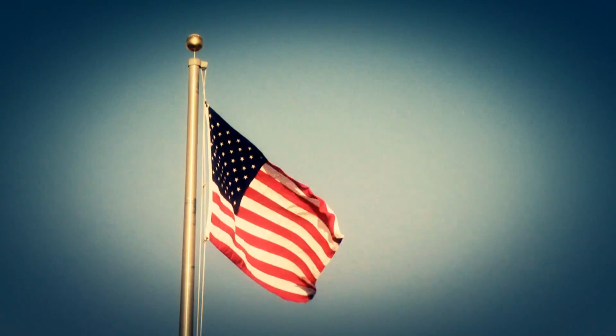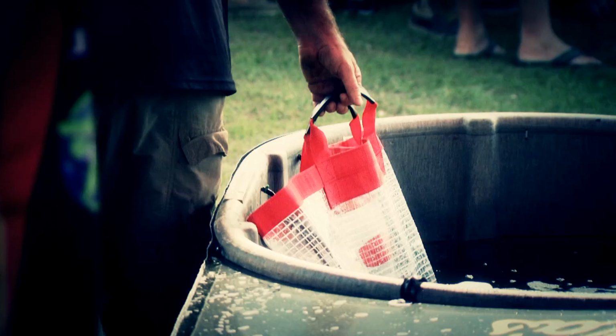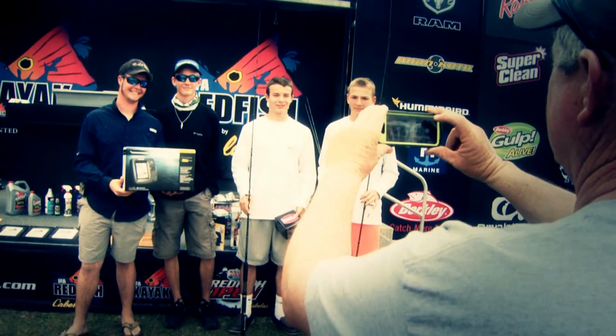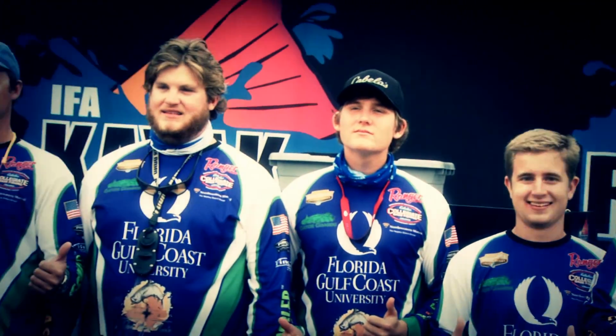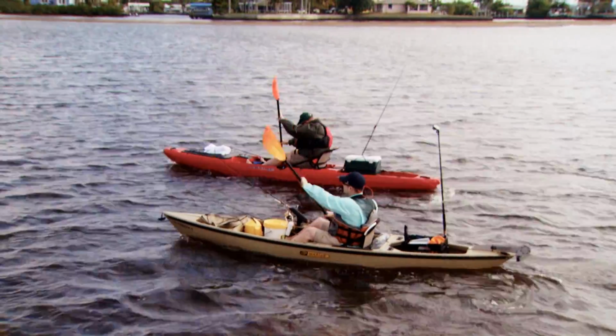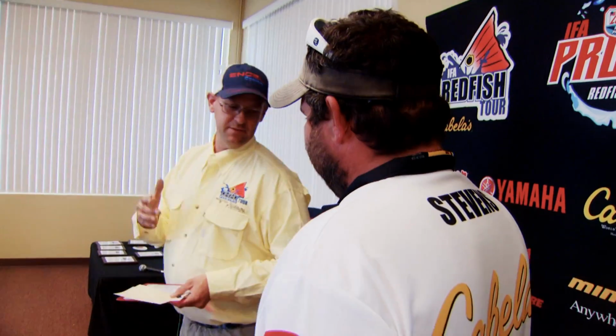The IFA Tour is wrapping up a great week of fishing here in Punta Gorda. The week kicked off with a special no-entry fee collegiate tournament to introduce these young anglers to the fun of inshore competition close to home. Also kicking off the season was the IFA Kayak Tour, presented by Hobie, and Elliott Stevens picked up his first win in the tournament series.